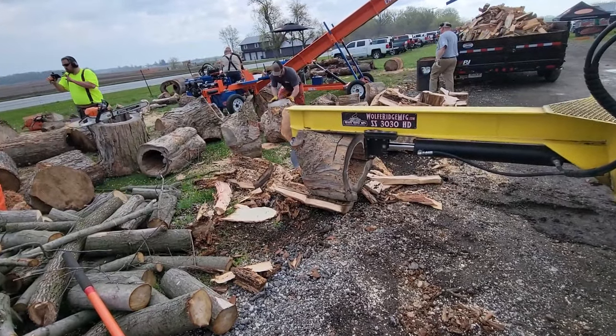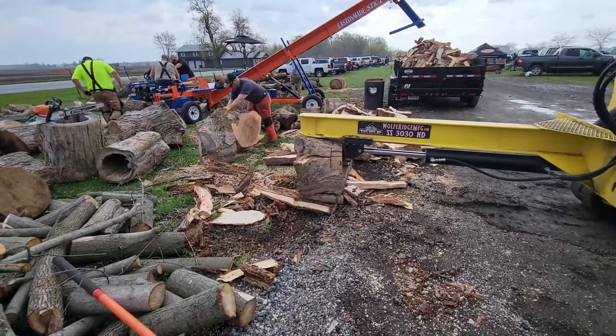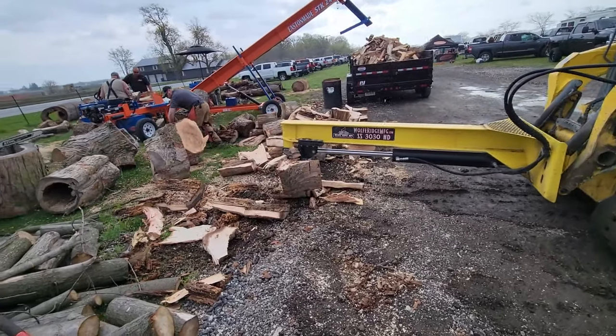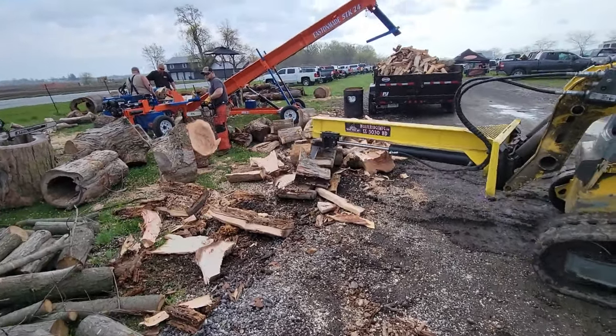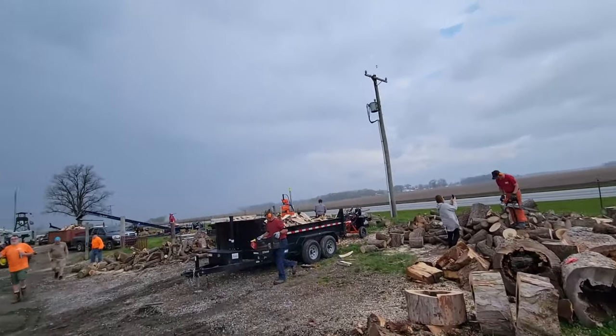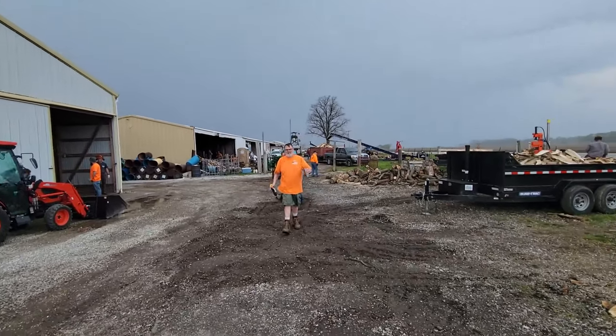Still over here busting these up with the WolfeRidge SS3030HD. These skid loader attachments are awesome when you got these monster rounds. You bust it up into smaller pieces and then split it with your wood splitter. But we got a lot of rain moving in as expected.